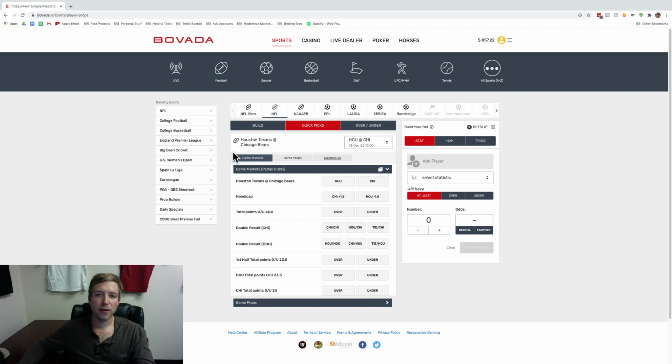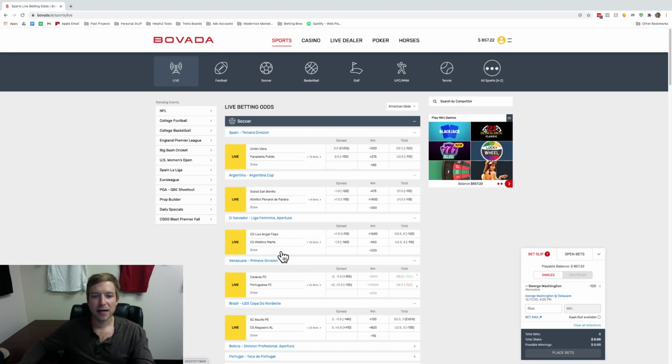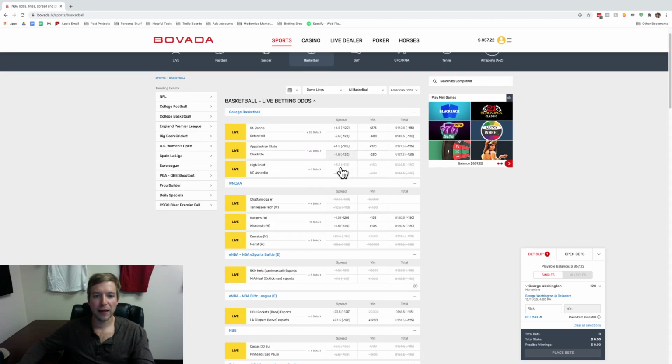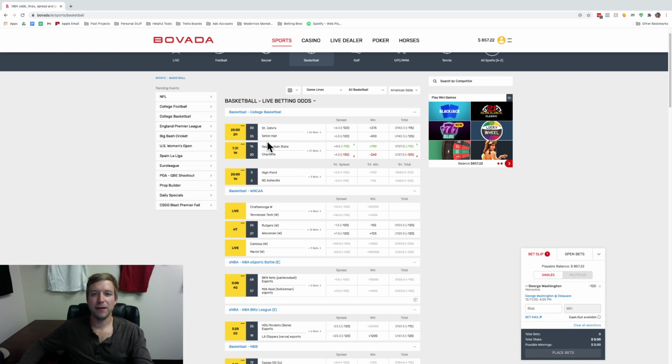So let's talk really quickly about why I like the Bovada Sportsbook in general. First and foremost, I really like that they have live odds. I mentioned this earlier, but this is not something that you're going to see everywhere. The fact that you can bet on games that are into the first half, into the second half even, and the odds are constantly updating, that's not something you're going to see on every sportsbook.